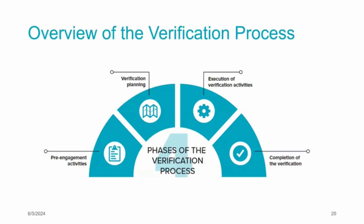The verification process can be grouped into 4 categories, which we'll go over in the coming slides. They are pre-engagement activities, verification planning, the execution of verification activities, and completion of the verification.